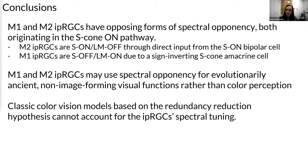And finally, the cone opponency in ipRGCs wasn't consistent with the redundancy reduction hypothesis. And in fact, the inability of this hypothesis to account for the diversity of ganglion cells and their correlated responses has driven the development of new hypotheses, and most areas have moved on from redundancy reduction. However, it still forms the basis of the leading primate color vision models, which may need to be critically revisited. Instead, accounting for the ipRGCs' redundant spectral tuning may require the context of the visual functions that each ganglion cell evolved to mediate.